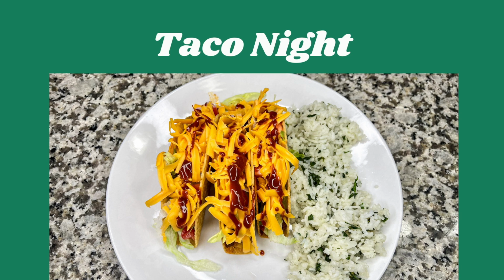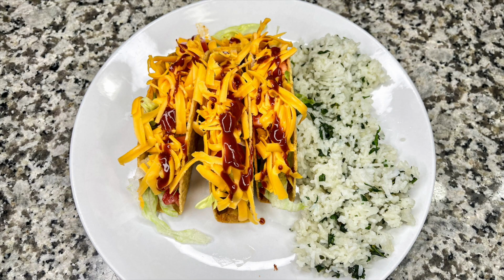We haven't had some basic crunchy tacos in a while, and I had some taco shells I found that I needed to use up, so they're just the stand-in stuffed taco shells. I do ground beef with taco seasoning, and then just my favorite toppings, which is a lot of cheese for me, lettuce, tomato, and some of my favorite Valentina hot sauce. I normally do Spanish rice with tacos like this, but I was really craving cilantro lime rice, so I went ahead and made that. I will leave a link to a video where I've made that in the past. It is definitely one of my favorite side dishes.